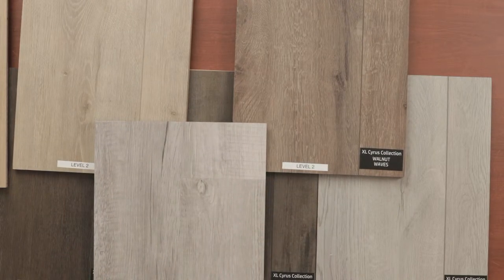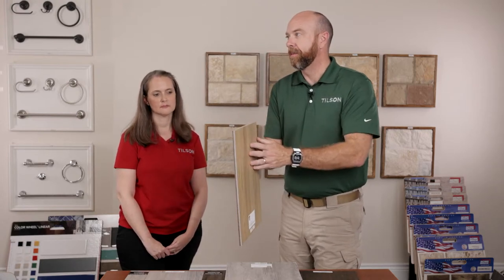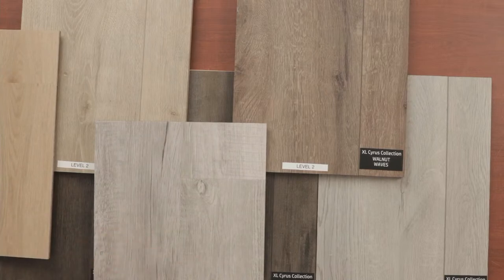So yeah, again, this is a 20 mil thick product, 15-year warranty on it. Really, really stout, resilient product, which, of course, for most of our folks doing that country living, is good. It's got a cork backing as well. Very water resistant, pet resistant kind of material.